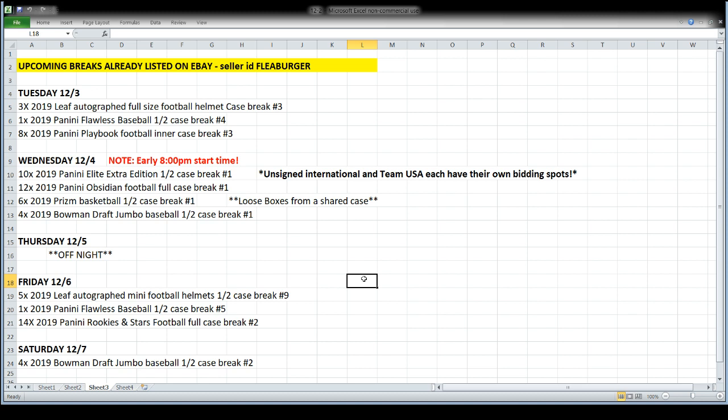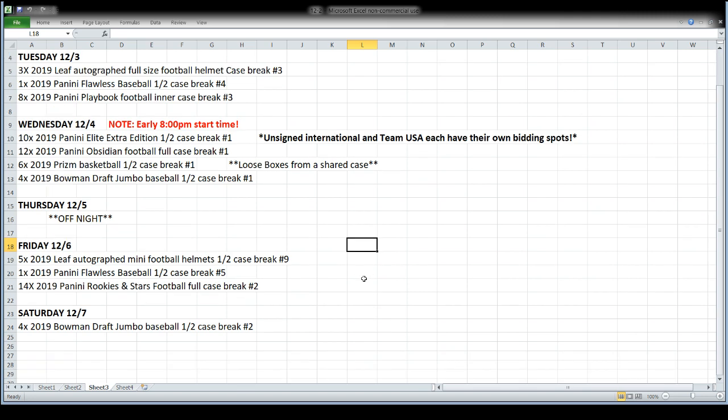And here's what we will be breaking: a half case of Elite Extra Edition Baseball, a full case of Obsidian Football, a half case of Prism Basketball, and a half case of Bowman Draft Jumbo. About the Prism, it is loose boxes from a shared case. Elite Extra Edition, in addition to your normal team bidding spots, there is a bidding spot for all Team USA cards, and there is a bidding spot for unsigned international players.